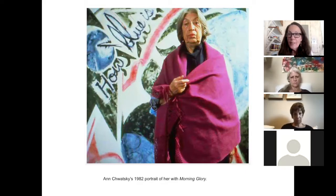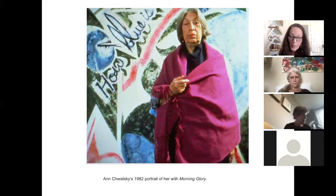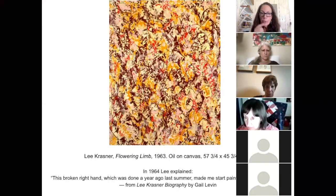Now, this would be devastating to an artist because the right arm is what she painted with. And of course, she was eager to get back to her work. So what did she do? She actually used the fingers in her right hand that she could move. She used it to guide her left hand so that she could paint.